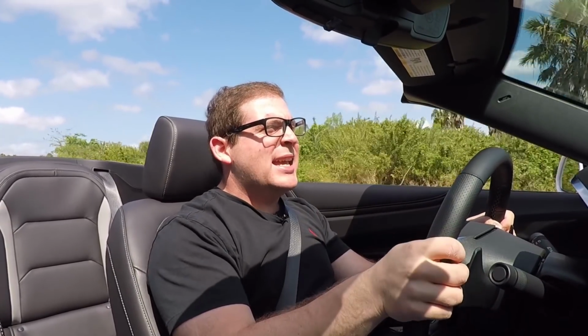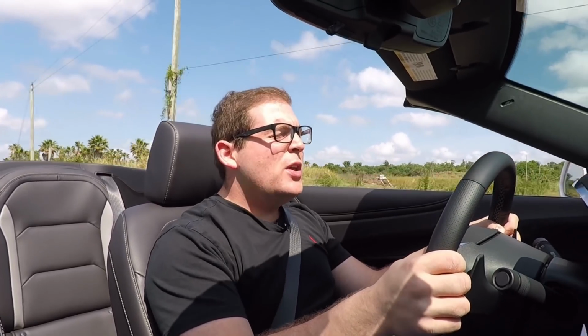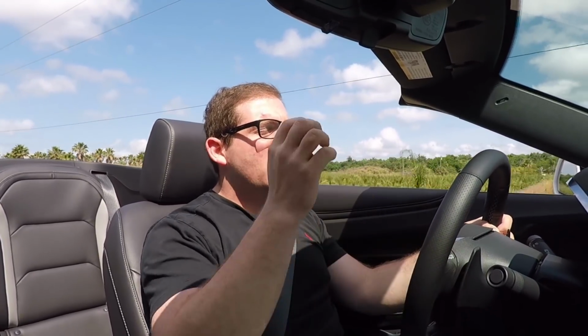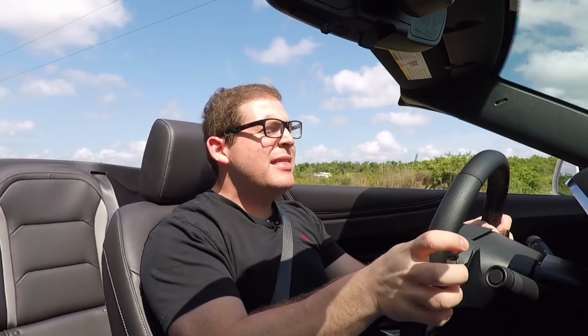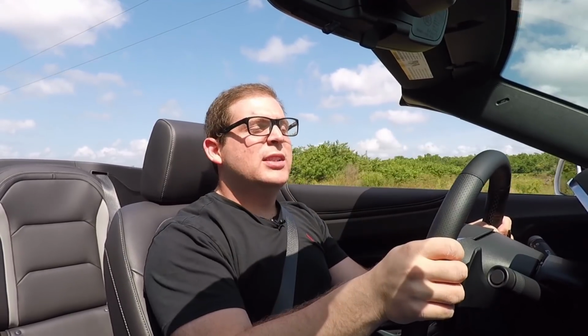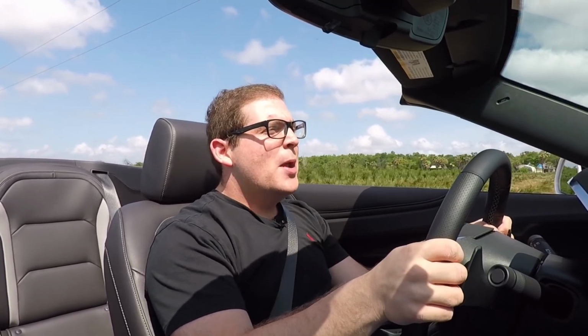When I drove the Mustang about a year ago, they sent me one that had Ford's active exhaust. This car that we have here does not have the active exhaust. I think you can get that separately, or it comes as part of the 1LE performance package. I really wish GM had sent me that, but it has this normal exhaust. It doesn't sound great when you're just giving it some gas. It sounds really loud when you're at full throttle, but that's about it.